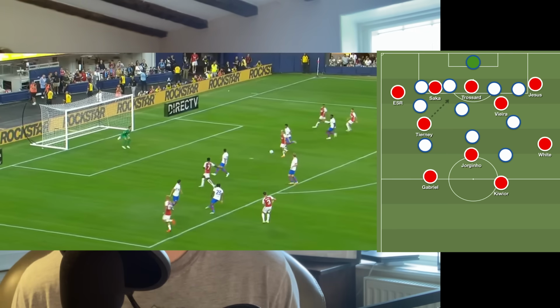We've seen Trossard and Havertz in that right-hand sided 10 at points. I mean, for Trossard's second goal against Barca, he was the centre forward, Saka was the left interior, Jesus was on the wide right, Vieira in that right 10, and Smith Rowe on the left wing.